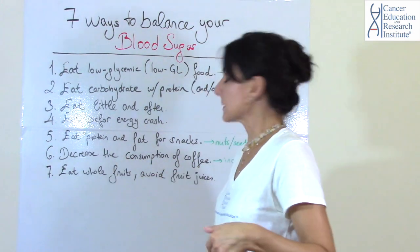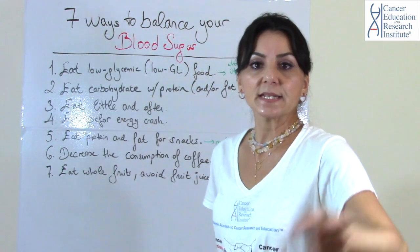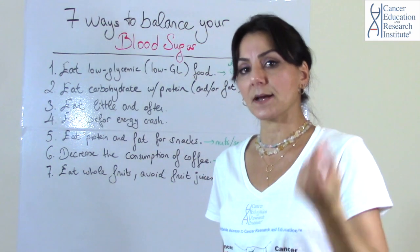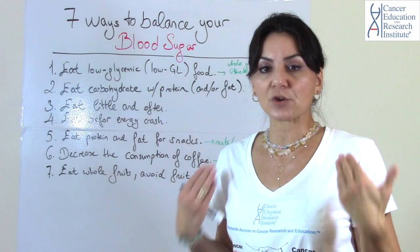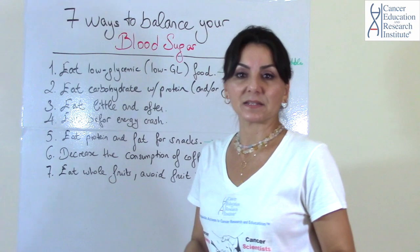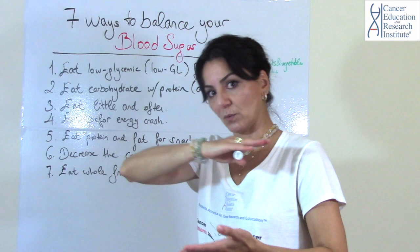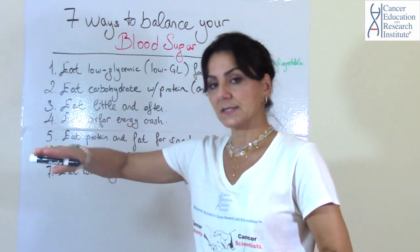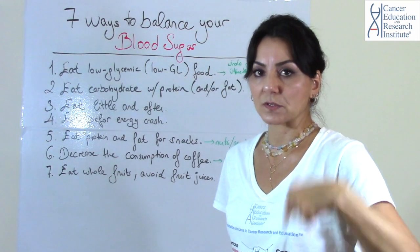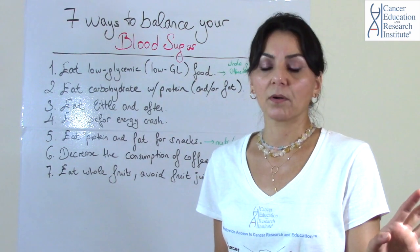So the 6th way is to decrease the consumption of coffee. Why? Because the caffeine inside the coffee will increase the stress hormone cortisol, and that will make an imbalance of your blood sugar. That will again create these peaks, right? We don't want that. We want to have a balanced, nice graphic in one line. So definitely reduce the consumption of coffee. My suggestion is 1 cup per day.